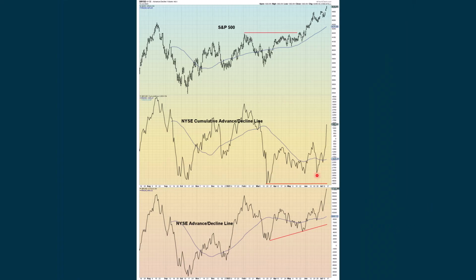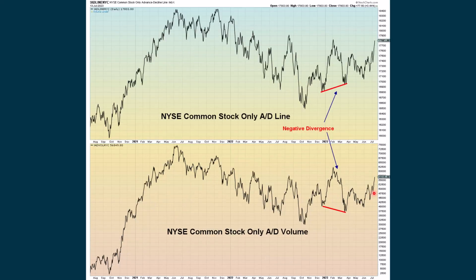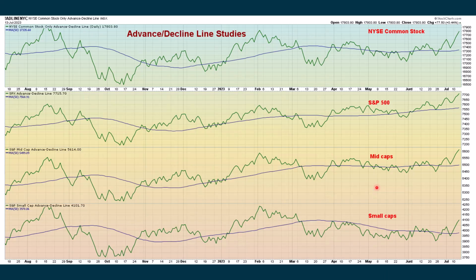We're showing a lot of improvement with the cumulative advanced decline line for the NYSE as well as our regular advanced decline line. We're actually breaking out when we look back at other highs. This NYSE advanced decline line is still above this trend line. We're seeing a lot of improvement with the common stock based on price and volume, but we still have not really been able to break out above this previous high based on price. We're lagging a little bit based on volume.